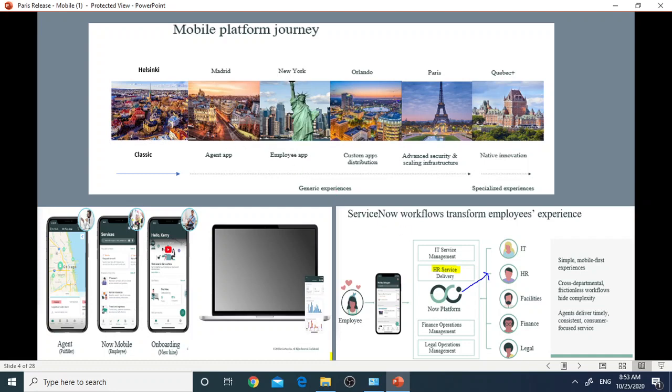The same year, 2019, ServiceNow released the Now Mobile application on the New York release for business support. It's what we call the employee application. This year, in the Paris release, advanced security features have been implemented. I will present more detail of the new features in later slides. Quebec will mainly focus on native innovation and will come next year.